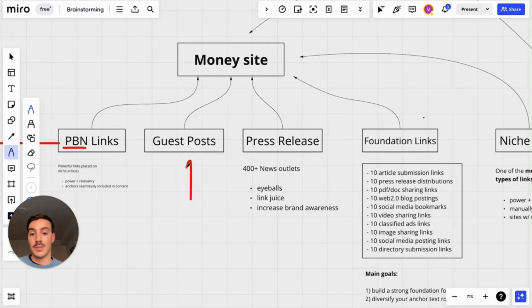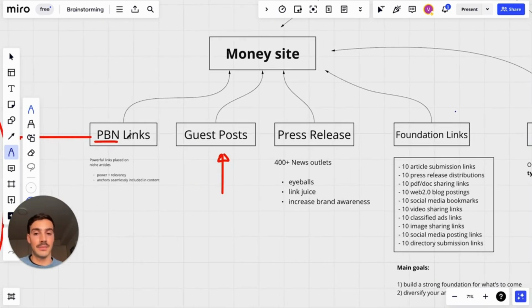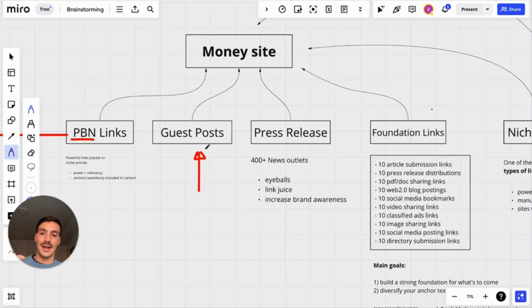And the reason why they're expensive and the reason why they're good is because unlike foundation links, which are free, which anyone can build, not anyone can build guest posts, okay? Just like not anyone can build PBN links, okay? So important here. And again, I'll have a video on how to build guest posts in detail. I'll link it down below. Again, if I forget, let me know.